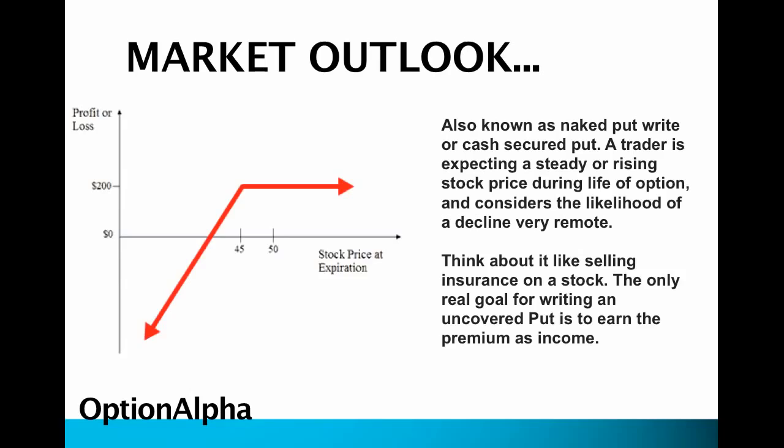It's like selling insurance on a house, right? If you own a house, or later on you might own a house, you're going to buy insurance in case the house burns to the ground, that the insurance company is going to pay up big time to help you rebuild that house. Now, for that protection, you're going to pay the insurance company a premium every single year. And if your house never burns to the ground, then the insurance company keeps that premium, right? That's their income for the protection that they're giving you.